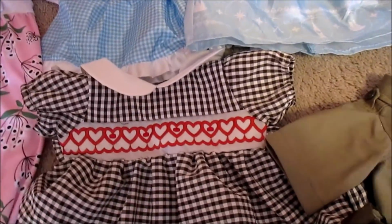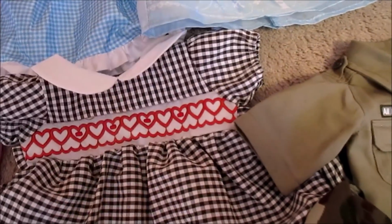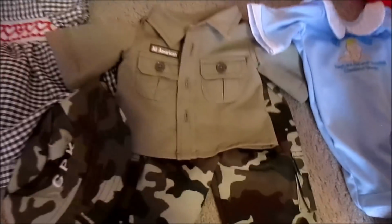It has the Babyland collection tag inside. It's beautiful. Colleen wanted this from Renata specifically. It looks really good. And then this is a really big outfit. This camouflage army style one.